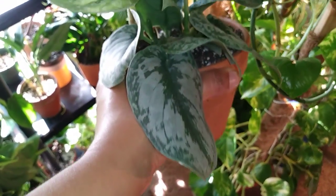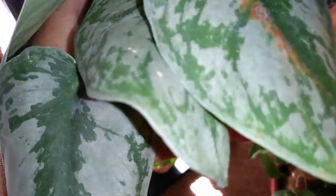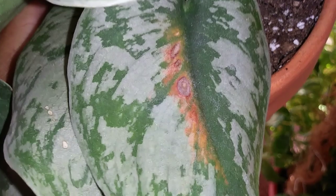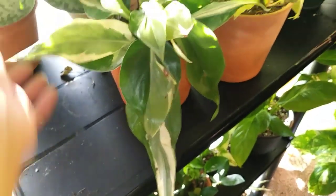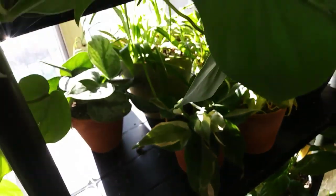And I believe they said this is a Silveran pothos, so Scindapsus. So if anybody could tell me what this silver on her leaves right here is, is that a disease? Is that something I need to be concerned about, because it's only on one leaf? It looks like it might be rust. This one looks like it might have a problem too. I don't know. But yeah, that was on this third shelf. Totally forgot about this beauty right here. So now let's move on to the top shelf.